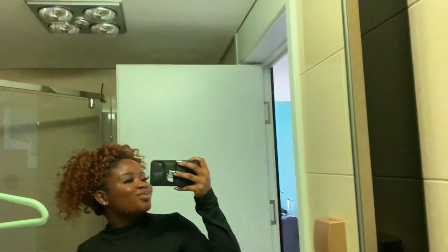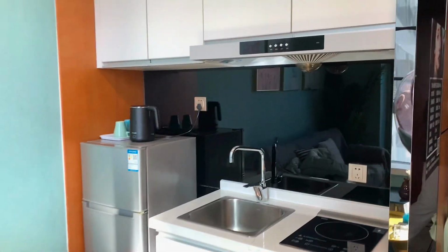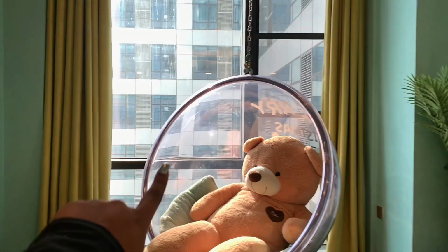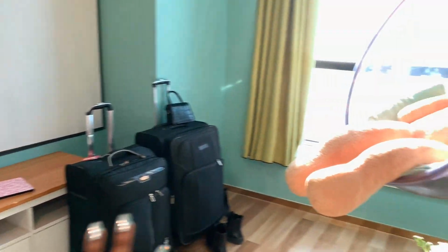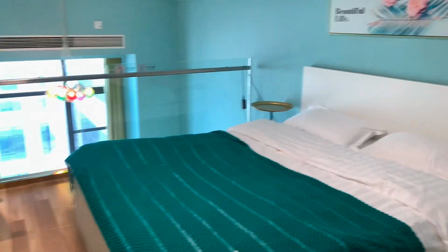Apartment number two. It's almost like where we stayed before, but the colors and the arrangement are quite different, and it has this nice swinging thing. I don't know the name. And then this is supposed to be a projector. A box is here. Then the couch for the bedroom.